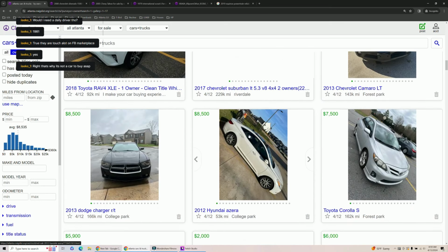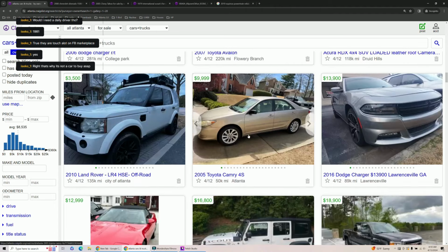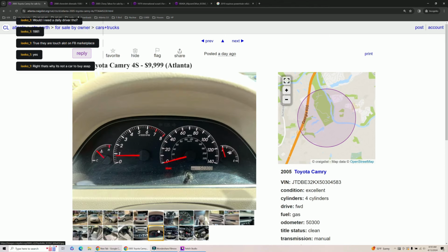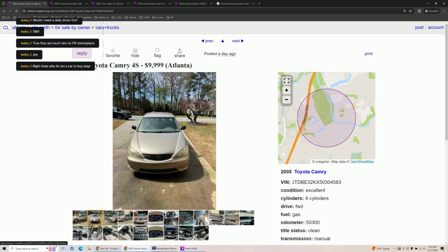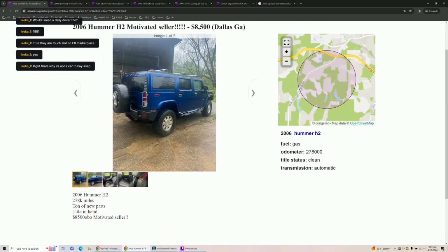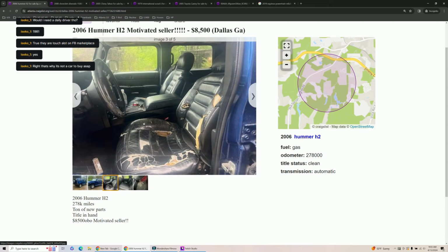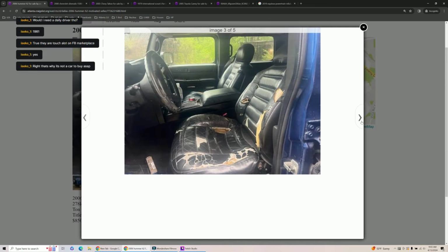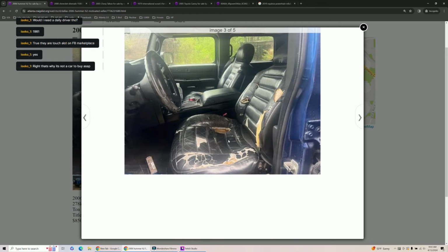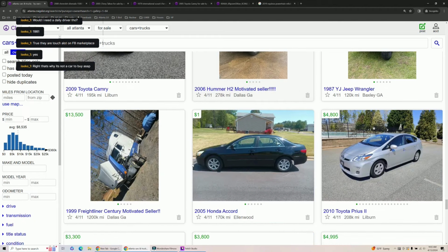Chevy Suburban, Hyundai Azera, got a Dodge that I already saw. '05 Camry for 10 grand. Oh, it's only got 50,000 miles and it's a manual. Rarity alert. Hummer H2, motivated seller. Look at the inside of this thing. Holy shit. Looks like the inside of a damn '80s conversion van that a homeless guy snuck into and lived in for 7.5 years. I'd be motivated too.